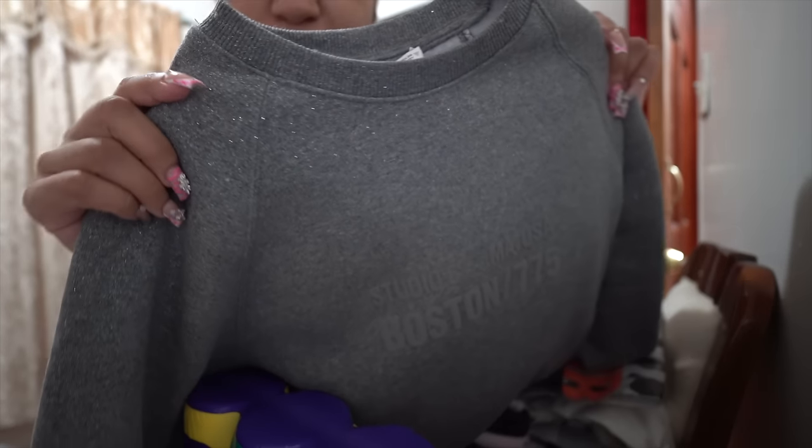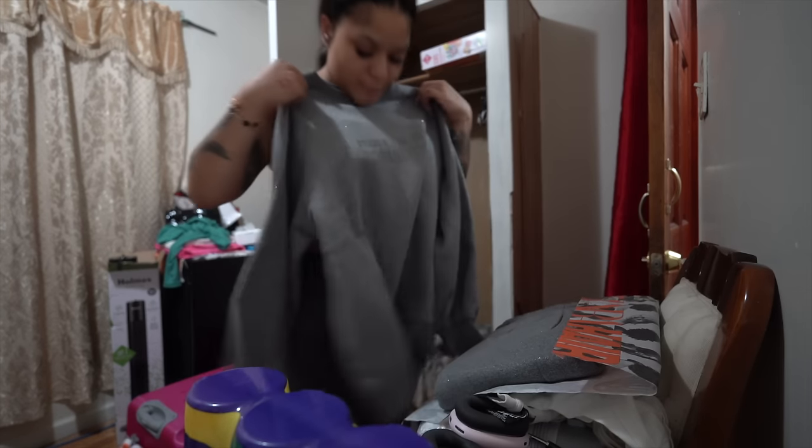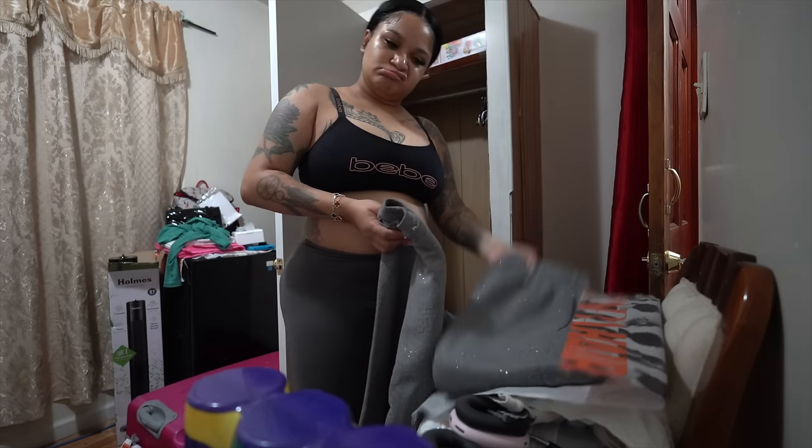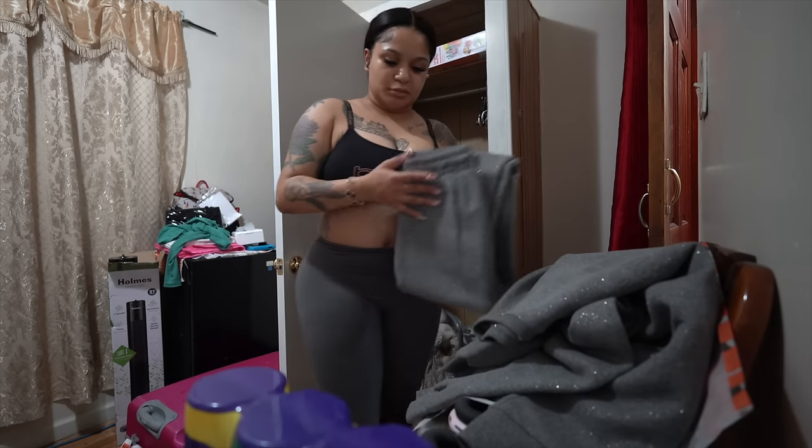But anyway, y'all can see the glitter. Can y'all see? Yeah, y'all can see. It's like real glitter. And you got words and stuff on the back. But this is cute, but that's a big ass medium.